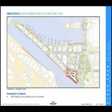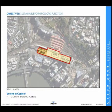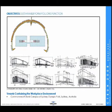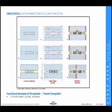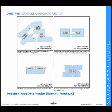And I think it's quite important to see that these are vessels in context, influenced by their context and their orientation. And I'll just flip through a few of these. There's probably not enough time to speak about them. This is just indicating that we take a lot of care to look at the floor plate, everything from circulation to shared functions to workstation densities. And we carefully consider core configuration, structural layout, and tenancy fit-out issues. All of these allow us to attain buildings of high efficiency.